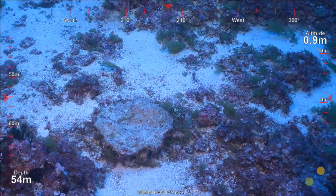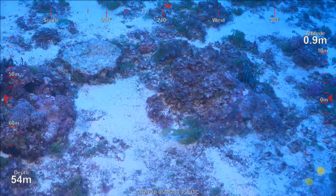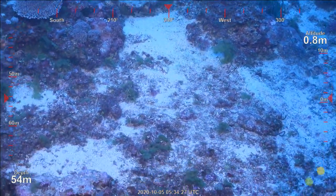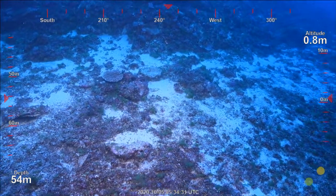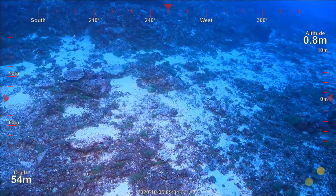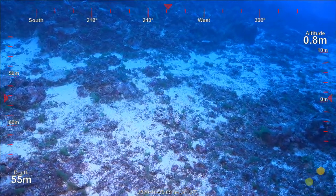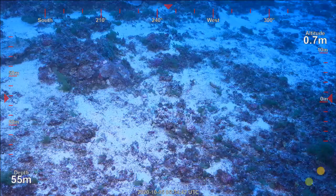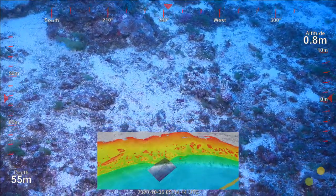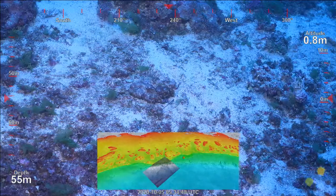Just a couple of meters further back towards there we go. Yeah, just sort of in this sandy, rubbly area, if we can have a bit of a look going across here, this is really the sort of habitat, I guess, I'd expect to find these things. So let's have a good look along this area. Do my best with the vision we've got from here.